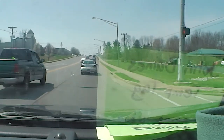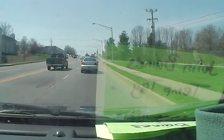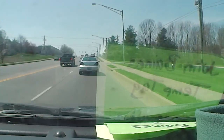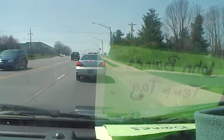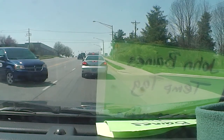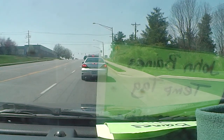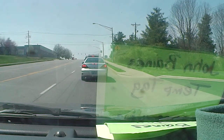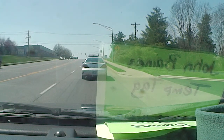Somebody's on a rascal. Something's wrong with the leg, I don't blame him. Let's move or something. Yo, that's a police officer or something. It looks like one of them stupid cages on top of their roof.